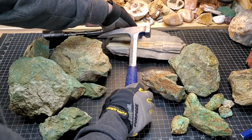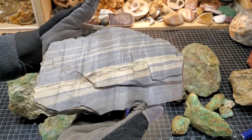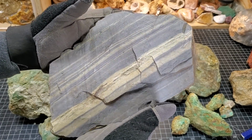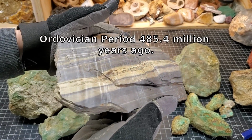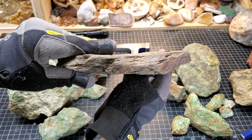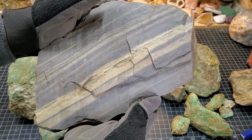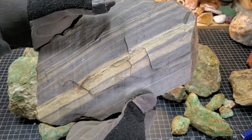Let's first off look at this. So this is a piece of shale, or I forget the age. But yeah, it's pretty stuff. I like that you can see how the layers were formed in this, and just that kind of sheen. You know, just doing a little road cut hunting.